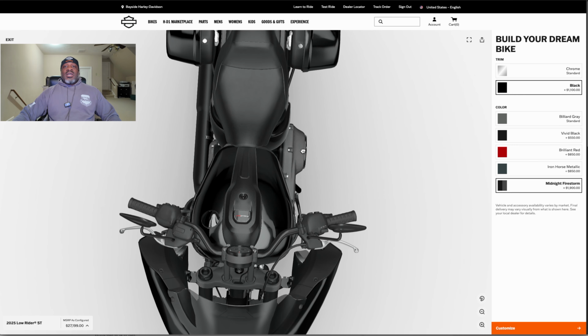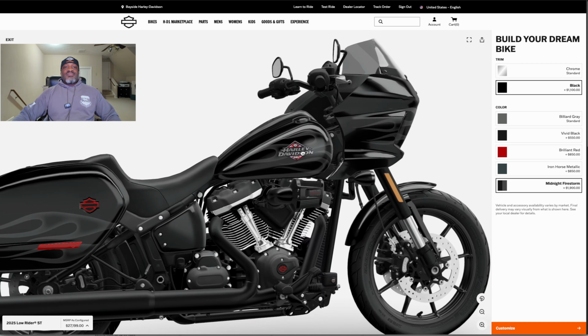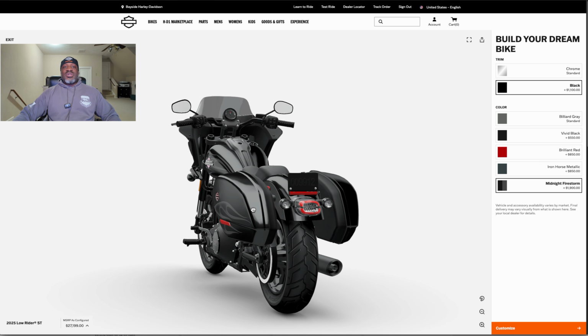But anyway, so you got your 2-in-1 exhaust here. So that way your bags are even. That looks really good and symmetrical from the backside. I really like that. And like I said, you got that 117 high output motor. It's a pretty sweet looking ride.